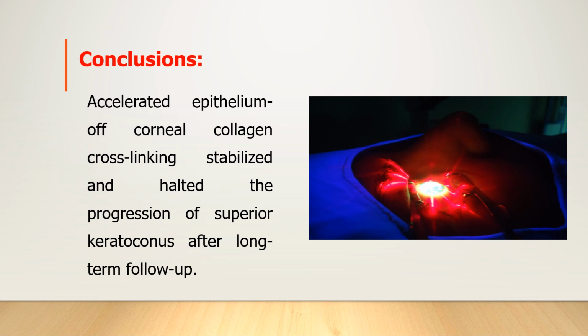Conclusions: accelerated epithelium-on corneal collagen cross-linking stabilized and halted the progression of superior keratoconus after long-term follow-up.